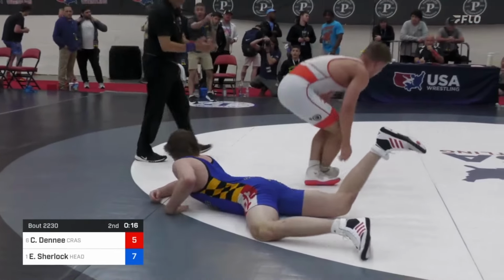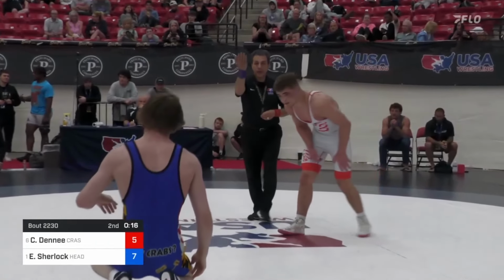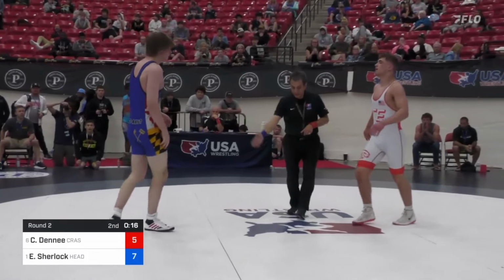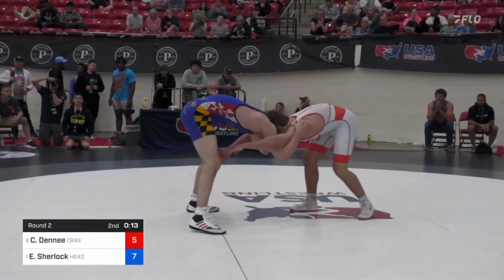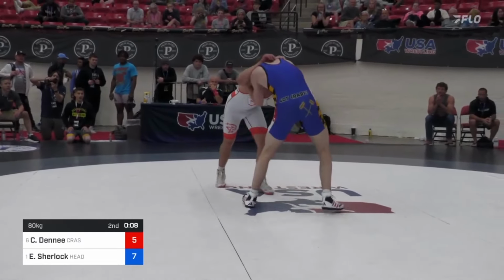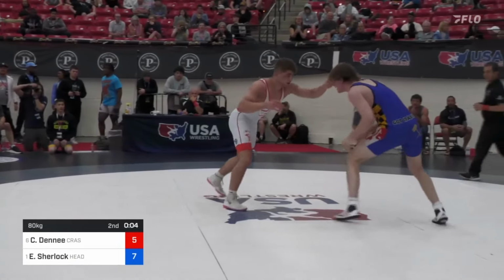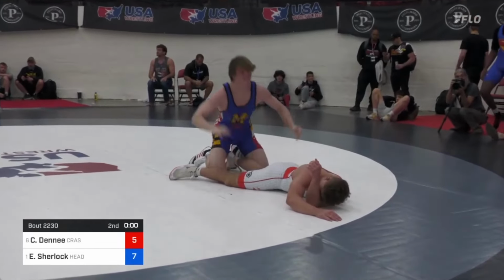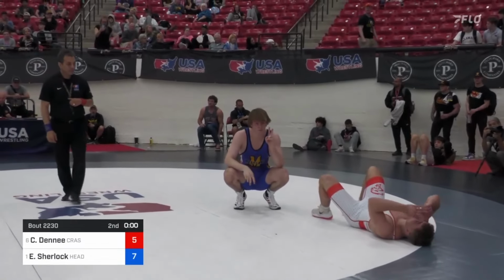Saw Sherlock underneath grab Dennee's hand, and if they're locked, they'll see you grabbing it, but because it was the hand coming in, I don't know if it was clear that it was him grabbing the hands or Dennee trying to work for his hands. 7-5, 15 to go. Double unders for Sherlock. Dennee trying to get through this hand fight. And that's going to do it. Emmitt Sherlock gets the win.